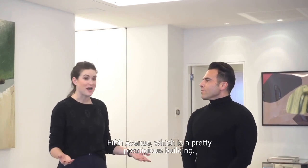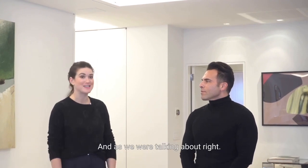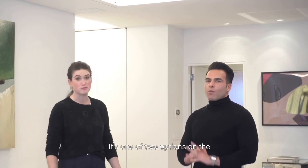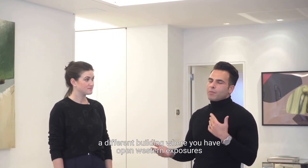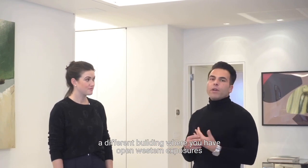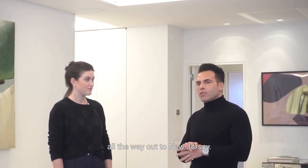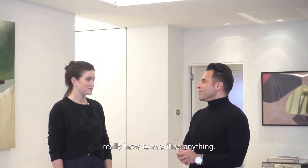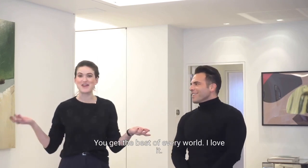We're at 2 Fifth Avenue, which is a pretty prestigious building. And as we were talking about, it's one of two that are on the park. Exactly. It's one of two options. Right on the park, and it's the only one, unless you're all the way at the top of a different building, where you have open western exposures all the way out to New Jersey. So people are used to sacrificing a view to be on the Gold Coast. In this apartment, you don't really have to sacrifice anything. You get the best of every world.